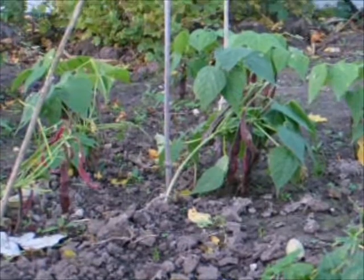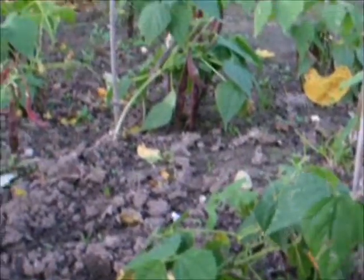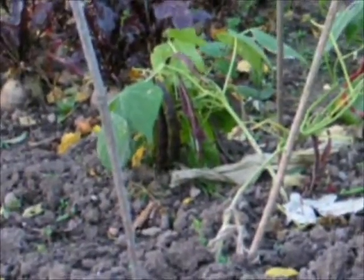Okay. These borlotti beans were the second lot I planted, and are going to be left because I'm basically just going to go for the beans rather than the young plants.